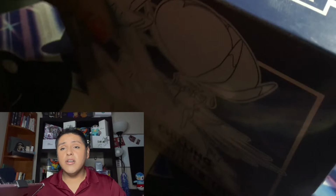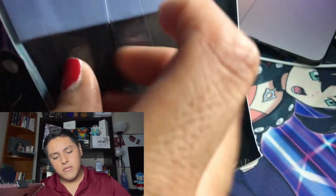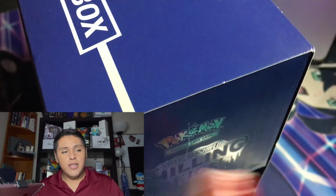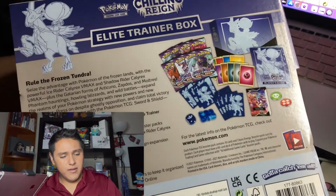Okay, so here's the Elite Trainer box we're going to be opening up, and it's my first time opening an Elite Trainer box for this set. As soon as I filmed yesterday's video, I went and started filling up my binder, and I'm already at 49% done with this set. I know it's going to take a long while to finish a complete set. But here's the box. This is what the box looks like, and all the contents that come inside.